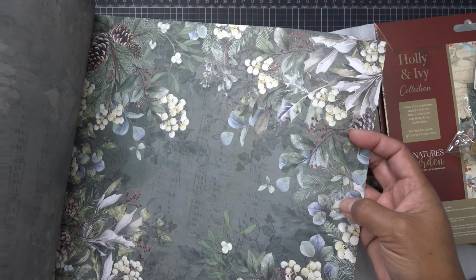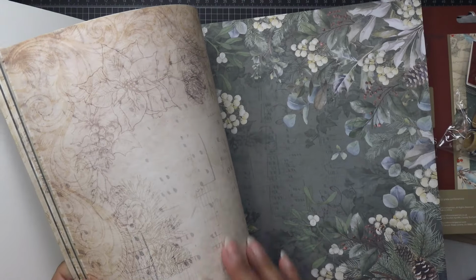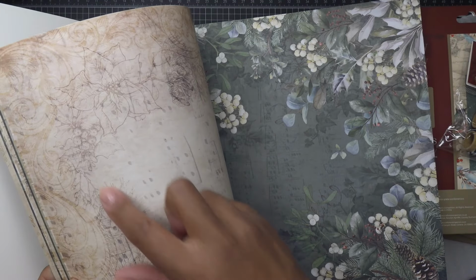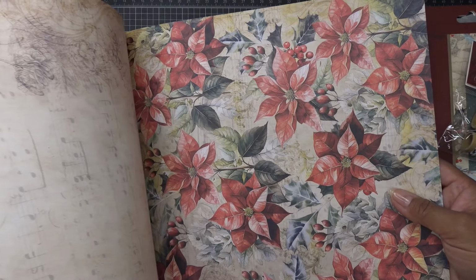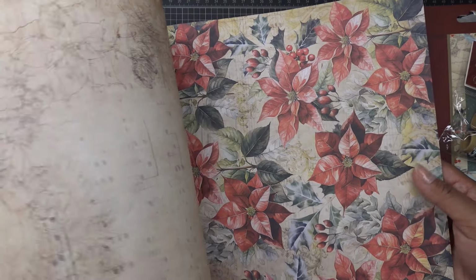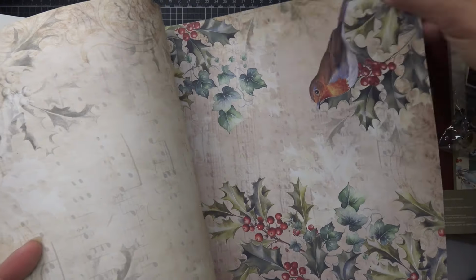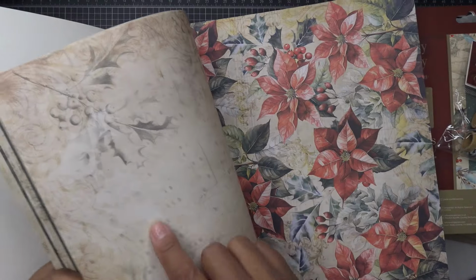It's kind of more like a sagey kind of blue on the back here. Let me bring this a little closer. Okay. Really pretty muted background with the music and all that. Poinsettias. And then we have our beautiful poinsettia, very classic paper here. This is what I like. This is way closer to what I expect.